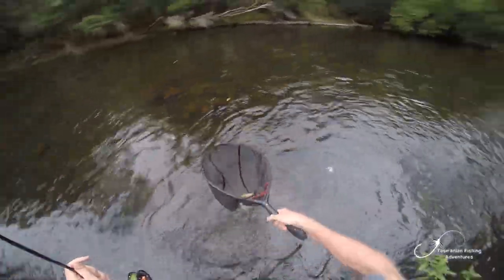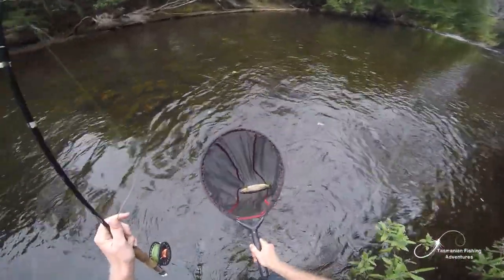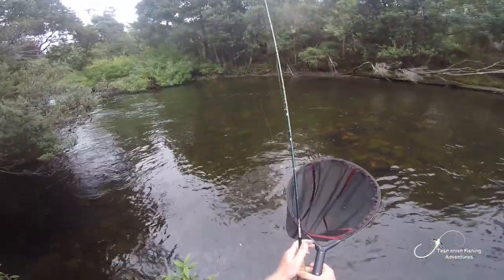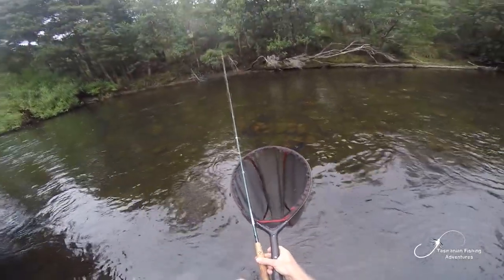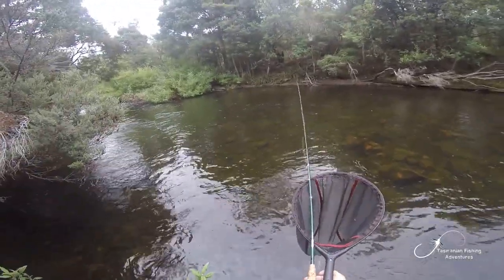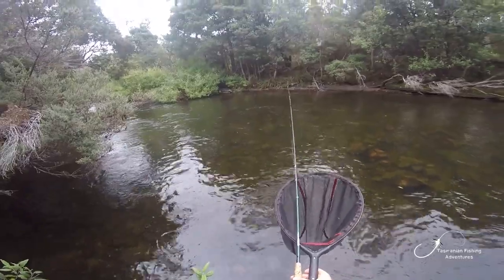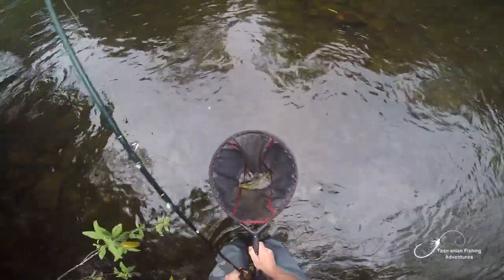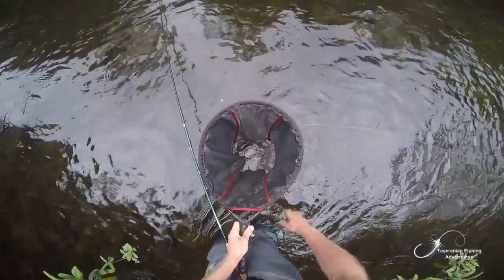In the net. The net's backwards, but anyway, it's in the net. I took the nymph. There's been a bit of surface activity, but it's been so slow that I thought, oh, I'll put a tiny little nymph on. And it seemed to have worked for this fish. I'll get the hooks out of him and we'll have a look.